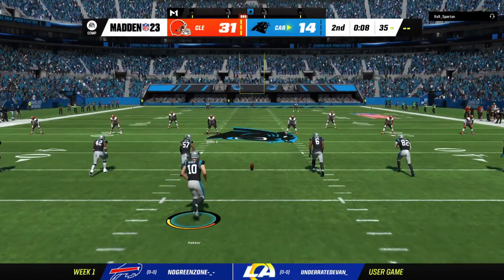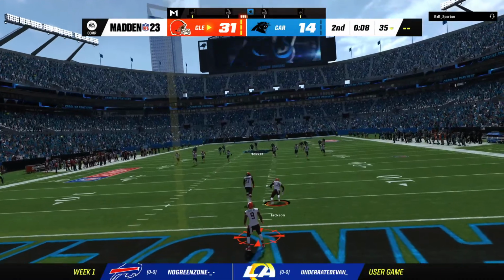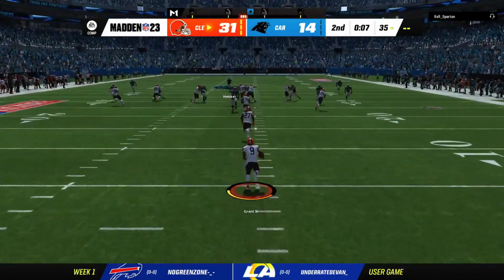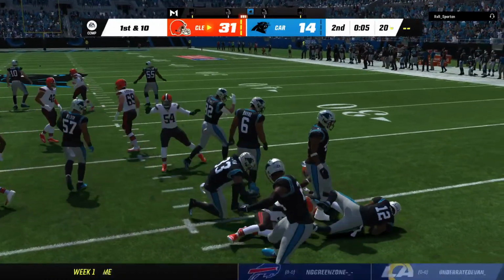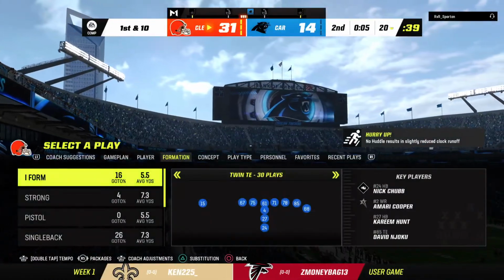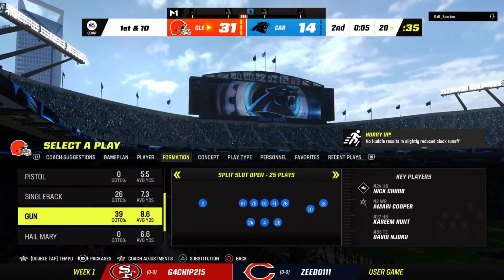So just 8 ticks remaining here in the first half as they'll kick this one away. On the return from his end zone is Grant. And that decision to bring it out ends up not being a good one. Cost him about 5 yards as he's tackled at the 20.